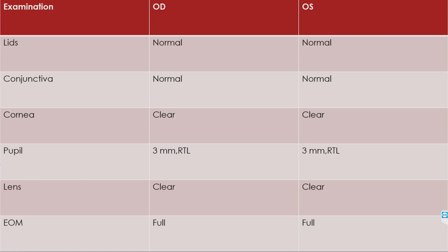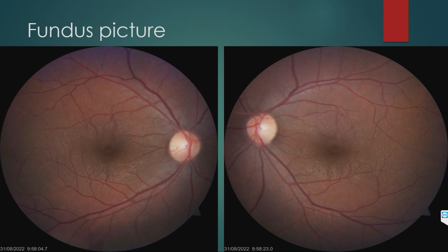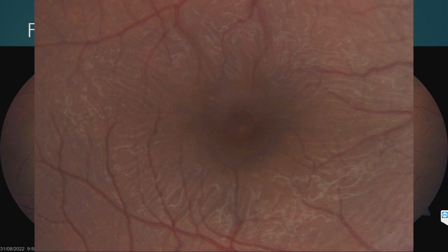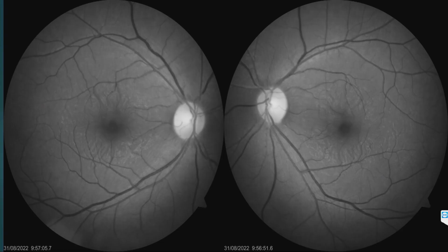Anterior segment examination was also normal. And this was how the fundus looked like of both the eyes. Taking a closer look at the macula, we could see some crinkled paper-like appearance around the fovea, more of a kind of ILM folds. This is a red-free imaging showing it a little more prominently.